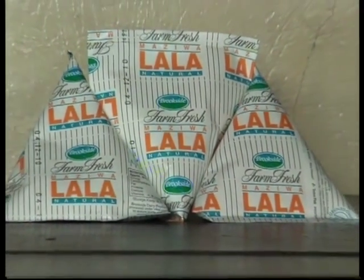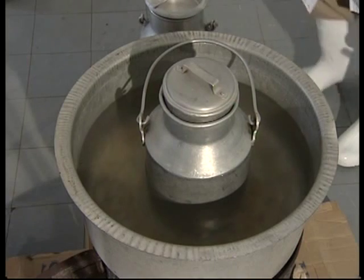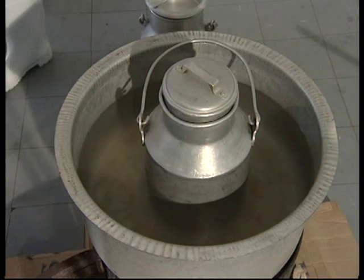To start with, we are going to demonstrate on pasteurized milk. This is where we are going to heat milk to a temperature of 75 degrees centigrade, hold it for about 15 seconds, and then cool the milk. That milk will be safe for consumption. So here we have our milk, which has already been tested, and the quality has been guaranteed as good.